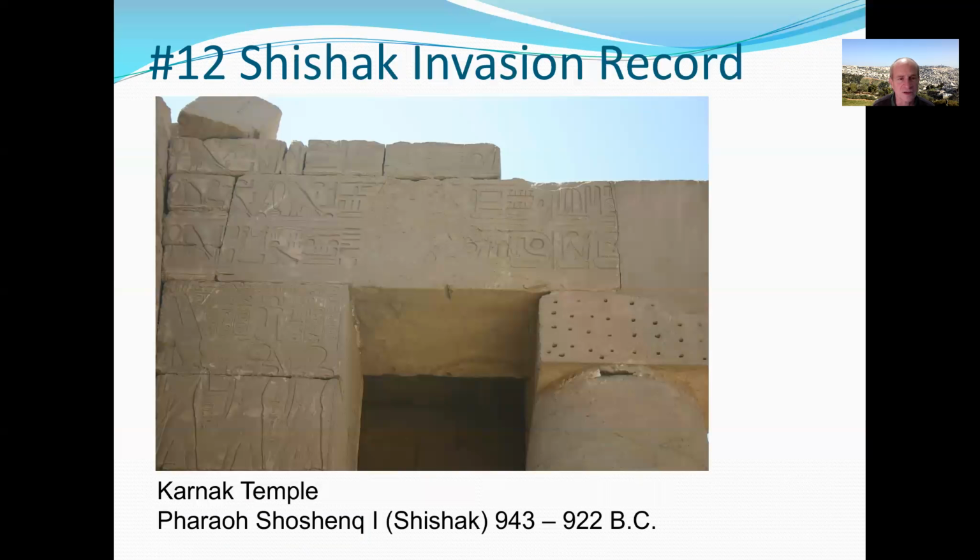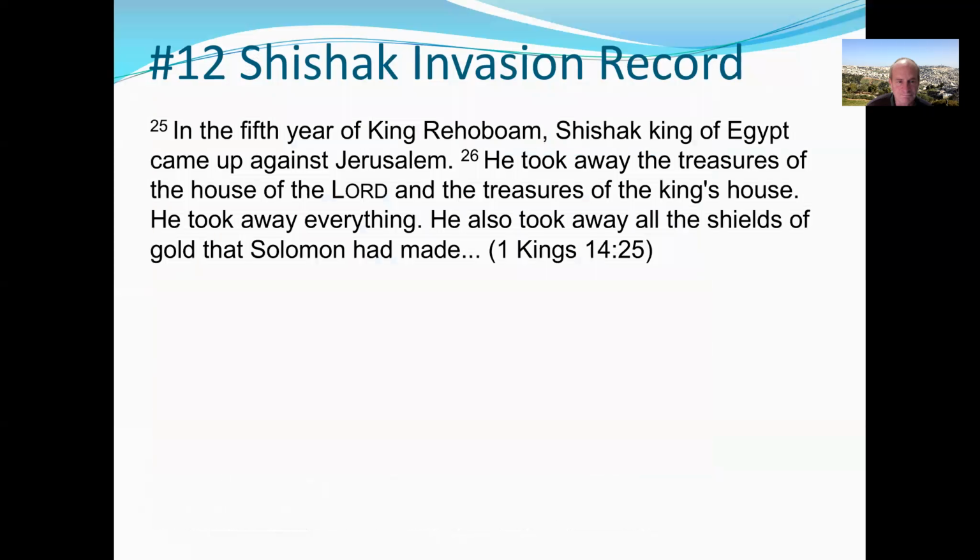Number 12, Shishak invasion record. This is from Egypt. This is the Karnak temple of Pharaoh Shoshenq I that the Bible calls Shishak. He reigned from 943 to 922 BC. And while he was king, he conducted an invasion of the land of Israel. And there's mention of this in the Bible.